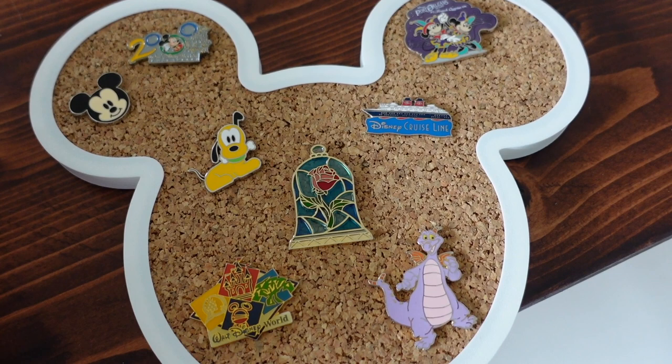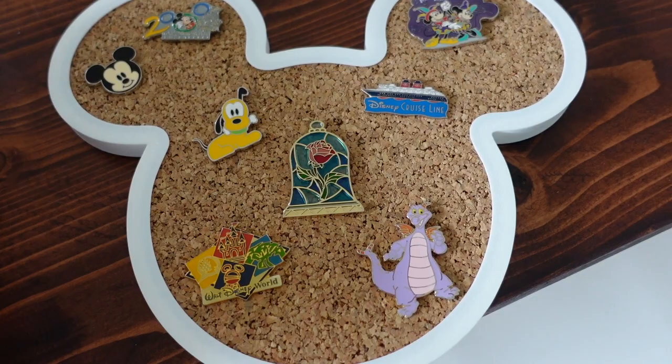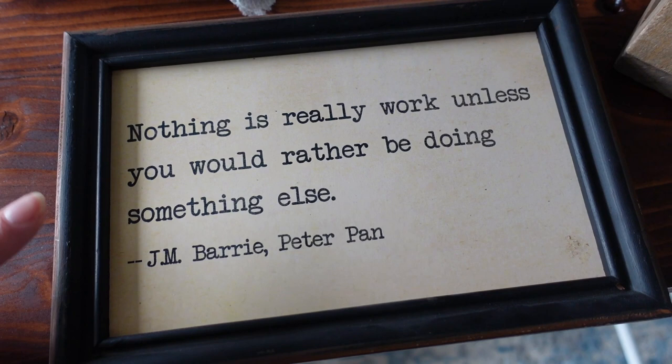So I've got to figure out how to prop this up with something else, or maybe I'll get a little cookbook stand or mini stand for it, but I thought those were really cute. I think I'm going to move this little wooden sign upstairs into my studio. I've got several candles, which I can always find a spot for. I love this Peter Pan quote. I might actually paint this with white chalk paint.